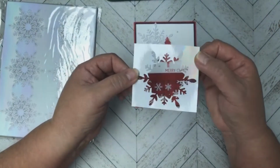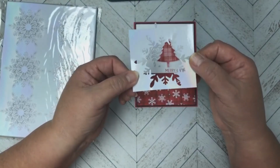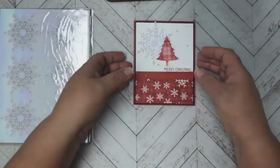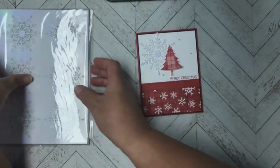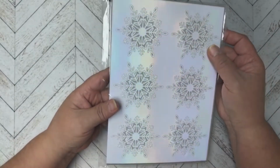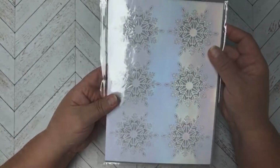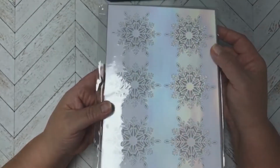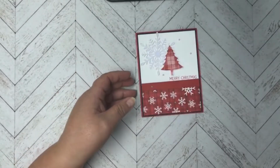Don't throw this away. You can use this iridescent to punch out other little small things if you have a punch with the snowflake. So you can use this. But I also wanted to let you know that I am going to have this available in one of the options as a free with a purchase. So once I give you that information, you'll know how you can get these snowflakes for free. And that will all be in the email that you get on Tuesday. Okay, so that's the second card.